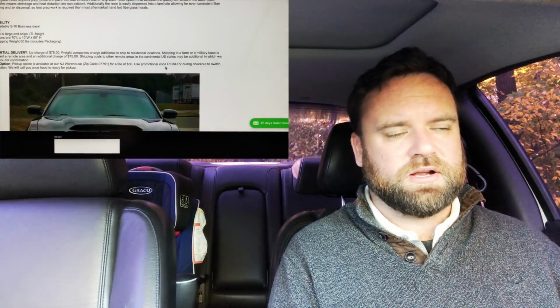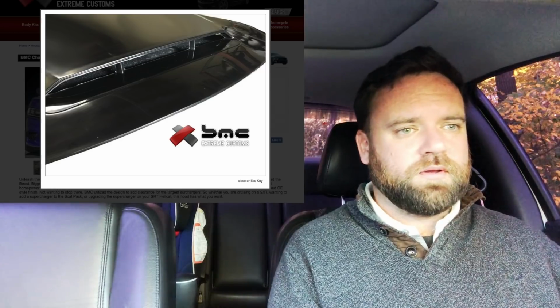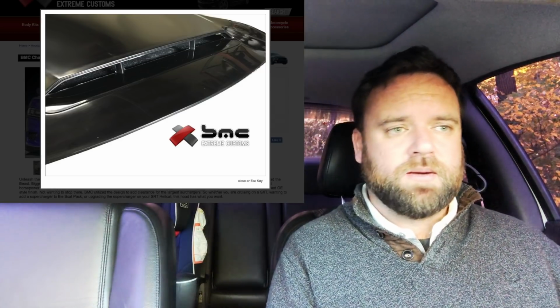So it's kind of a fun way, and maybe that's a half glass full kind of approach to it, but I am certainly enjoying the modifying process, and this hood I think would be a perfect addition to what it is that I'm trying to do with my RT.